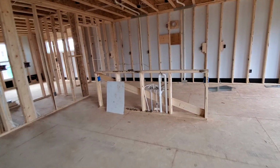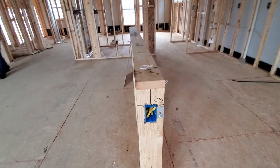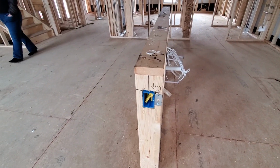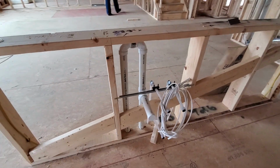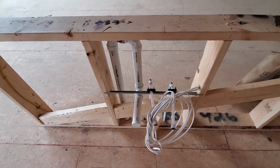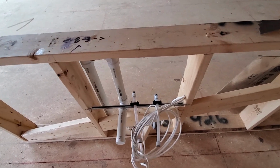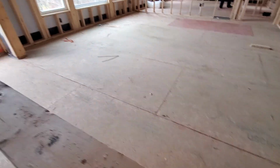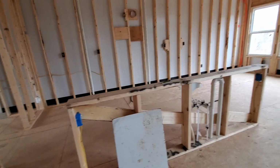This is your island where the plumbing has started. There's 2 outlets on each side. Each end has an outlet. And then the sink will be in here. See this? There's your plumbing for the sink. So the sink will be in the island right here. And the island's going to curve, so it's going to curve out, like all the way out here. There's an outlet there. So yeah, it's awesome. It's going to have a curve to it.